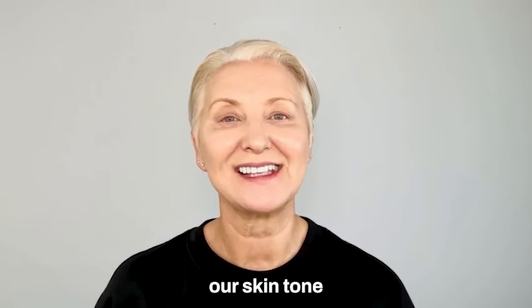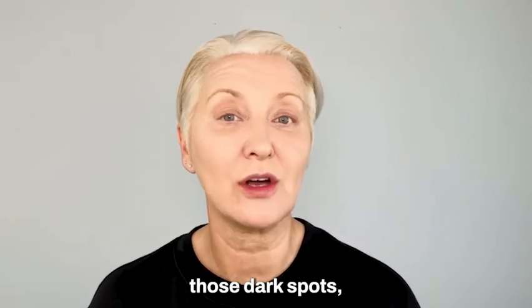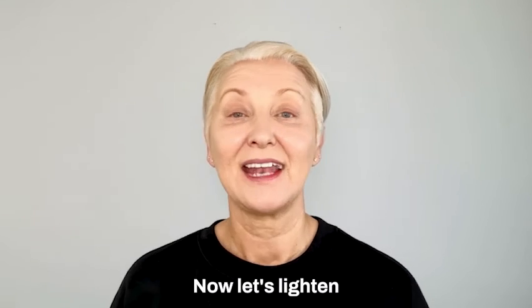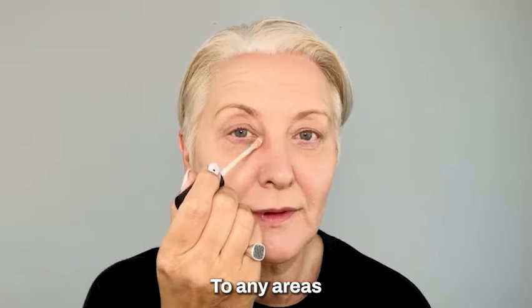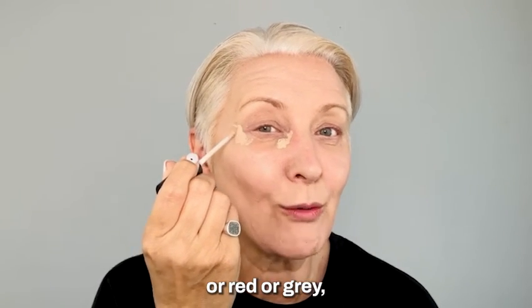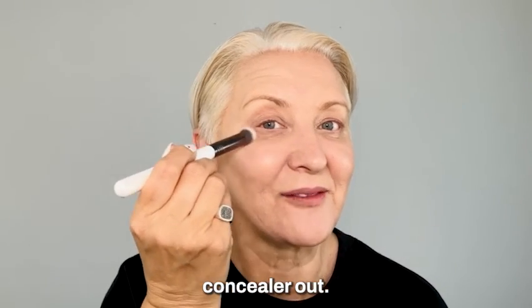So we've evened out our skin tone with the DCYPHER custom foundation, covering all those dark spots, fine lines, and giving the skin a real glow. Now, let's lighten and brighten with DCYPHER's concealer. To any areas that are dark or red or grey, anything that needs to be covered. And blend the concealer out.